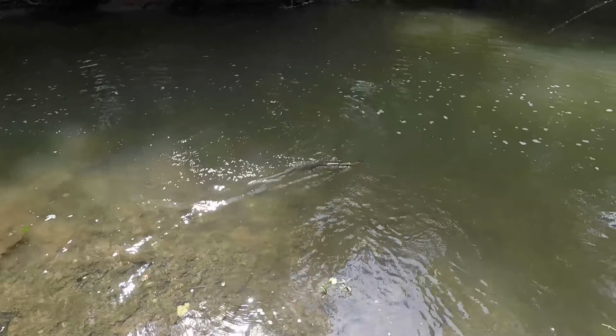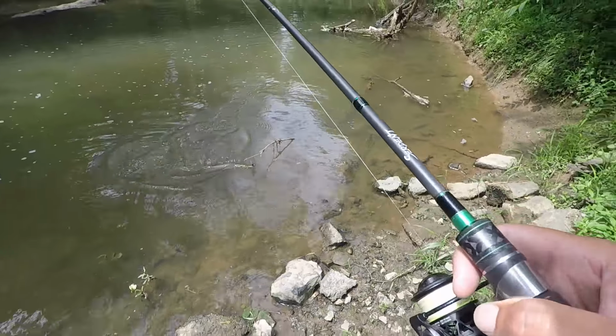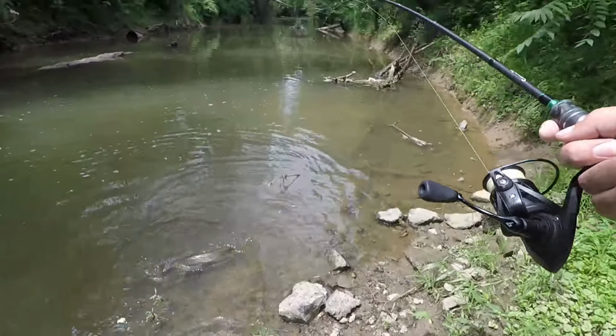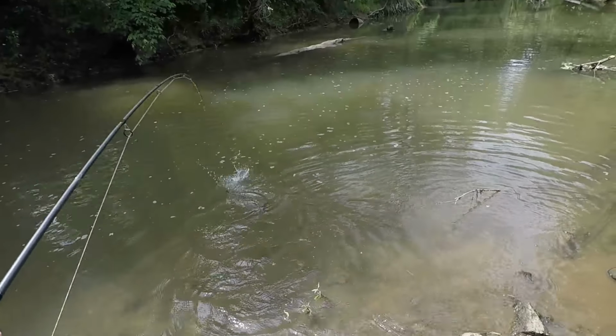There's so many gar in here. I've seen so many gar. There's another catch for the hellgrammite. I don't think that's what it's intended for. Let me see if I got a holder with me. Oh, I got my little gripper. If I can get up here without losing a finger.